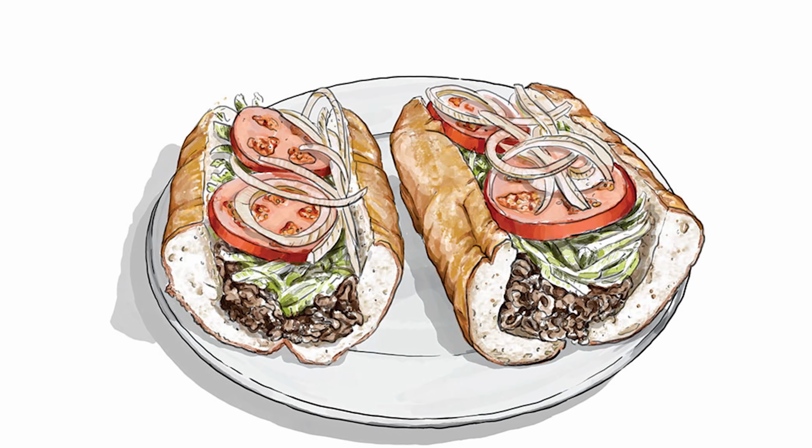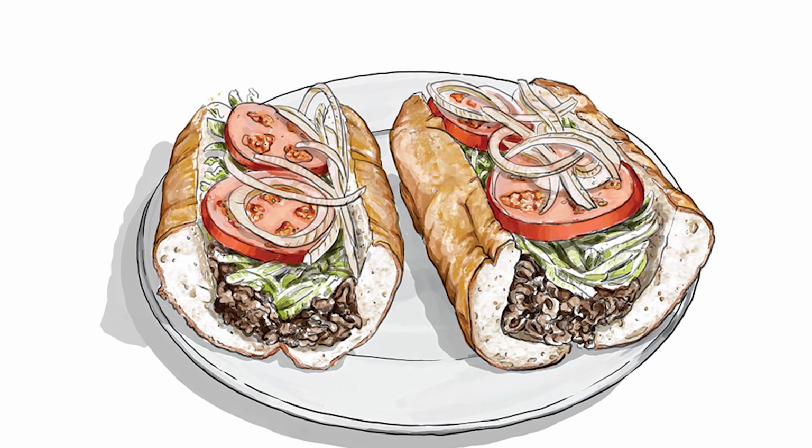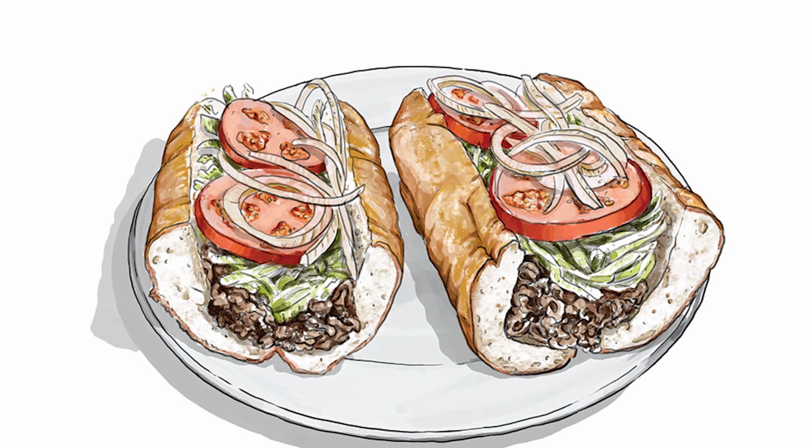And apparently there's also something called a cheesesteak hoagie, which a lot of Philadelphia residents find super gross because it's sort of like all the elements of a cheesesteak, but then you've got lettuce and tomato on top. So that leads to a bit of a cold, soggy mess, apparently.